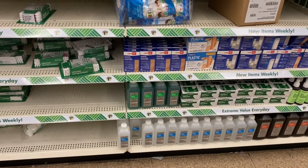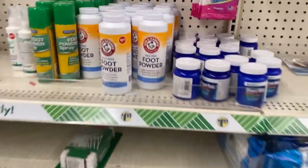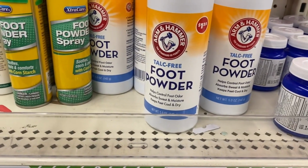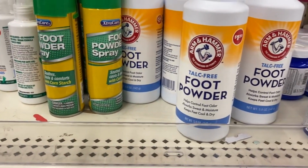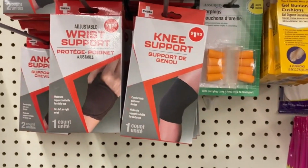The Q-tips are really good. You always need a package of those for when you're cleaning stuff out. This is foot powder and foot powder spray, which can be really good if you tend to have a lot of moisture in your feet. It can keep your feet from getting injuries and that kind of thing. These are really good to have on hand.